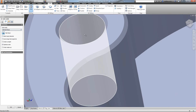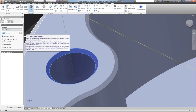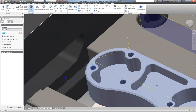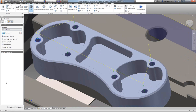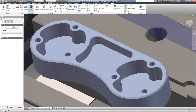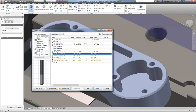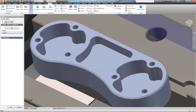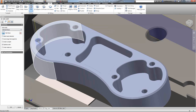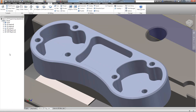So I'm going to select the cone of the hole, and then I'm also going to select same diameter. So then it'll pick up automatically all my other holes. I'm going to hit OK. And then I'm going to come in and do a drill again. And this time I'm going to pick my .136 drill. I'm going to select the inside of the hole, and I'm also going to select same diameter, so it'll pick up the rest of them again.